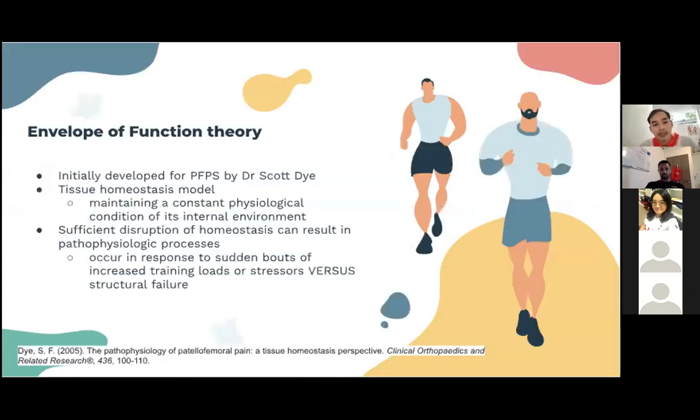The envelope of function theory was initially developed by Dr. Scott Dye in 2005. He explained how he used a tissue homeostasis model to understand PFPS, patellofemoral pain syndrome. He explained that any tissue is in homeostasis to maintain a constant physiological condition of its internal environment. Although our tissues are very successful at self-regulation, sufficient disruption of homeostasis can result in pathophysiologic changes or processes. So instead of considering PFP as a true structural failure, Dr. Dye looked at how these pathophysiological processes occur due to sudden bouts of increased training loads or stresses.